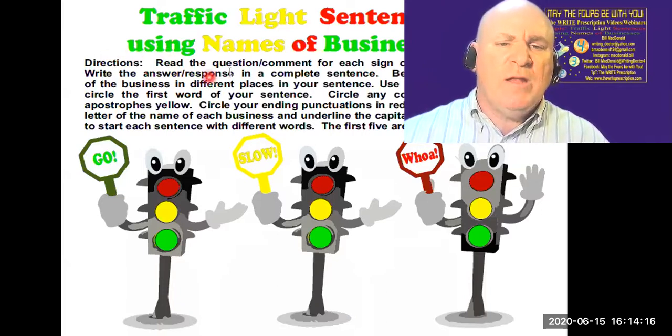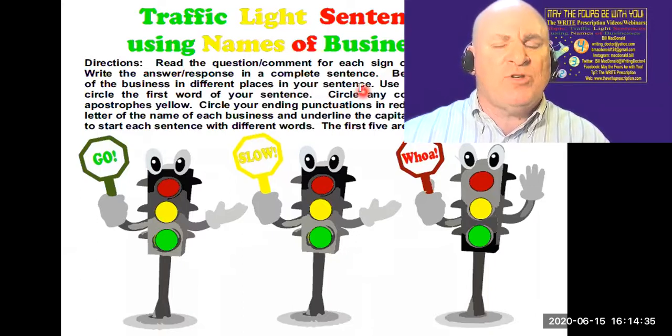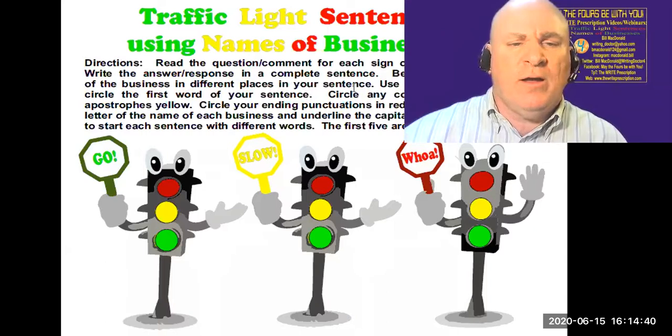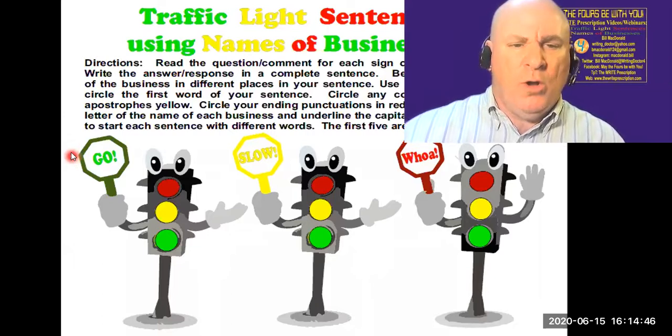Directions: read the question or comment for each sign on the following pages. Write the answer or response in a complete sentence. We said the sentence is a street that has a subject, a predicate, and a whoa sign, a stop sign. Be sure to use the name of the business in different places in your sentence, and I'll mention why that's important in a moment. Use green crayons or pencils to circle the first word of your sentence. We'll call that Go.